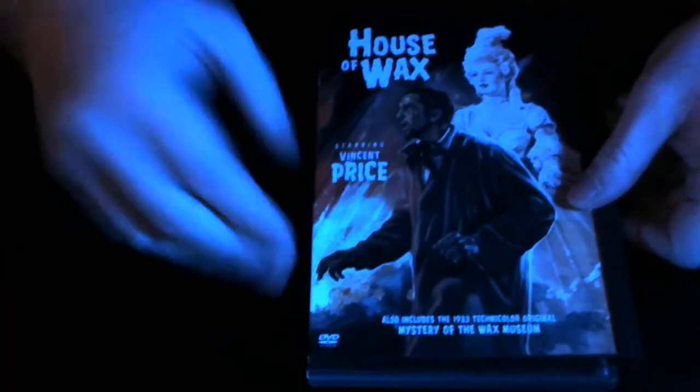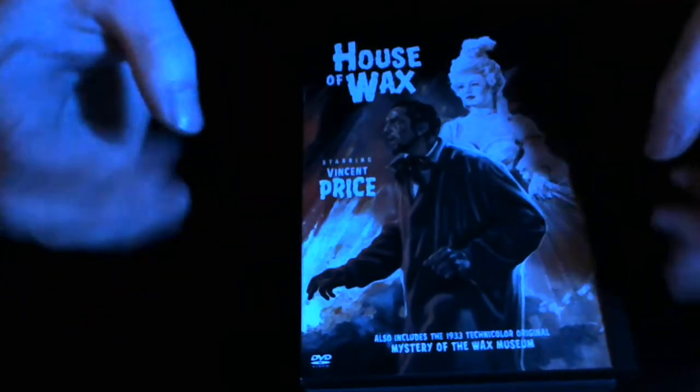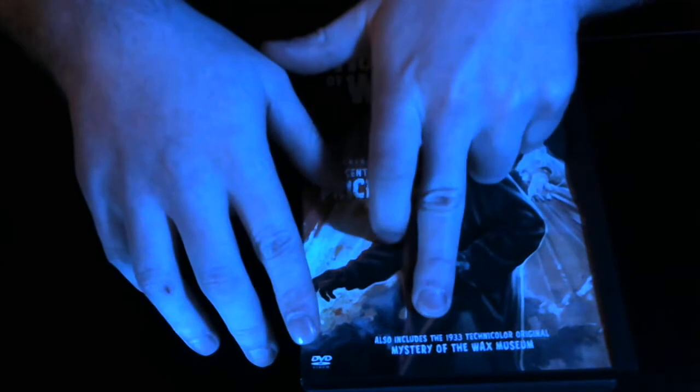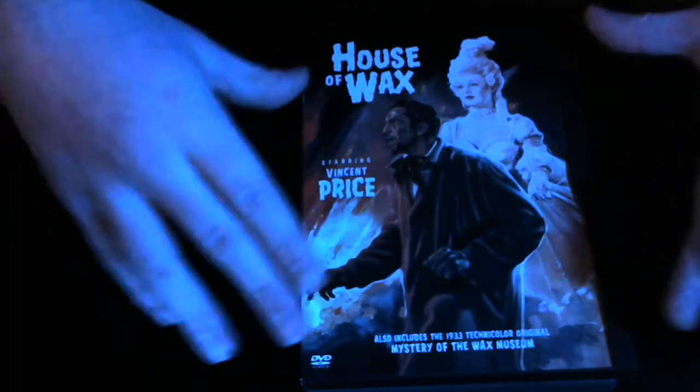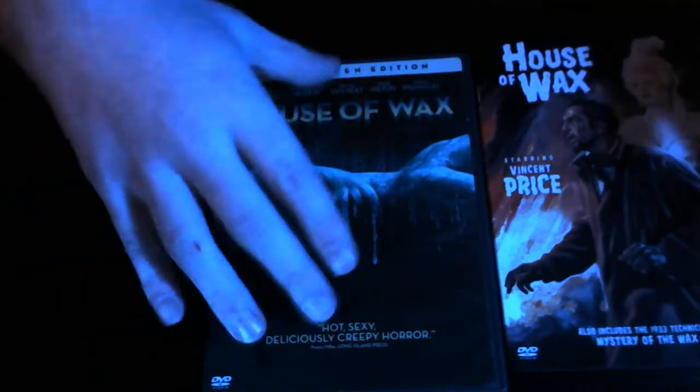When they produced the DVD copy and the Blu-ray copy here, and I think there might even be a 4K copy eventually, or if there is one already, they pack the 1933 version into every copy of the House of Wax with Vincent Price. They don't do that with this one, of course. This is just a film on its own, but we'll get to that one eventually.